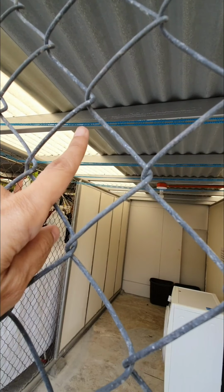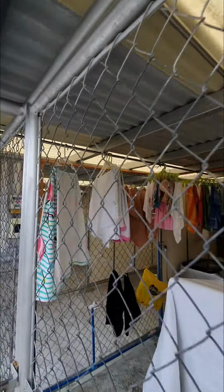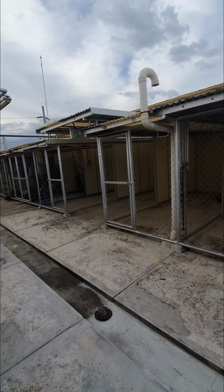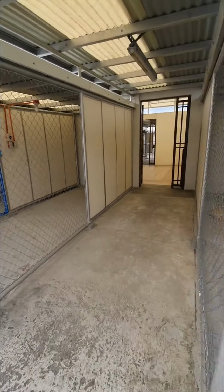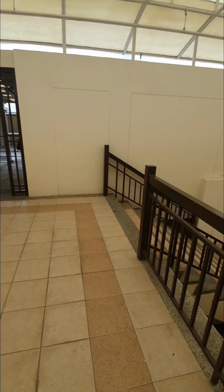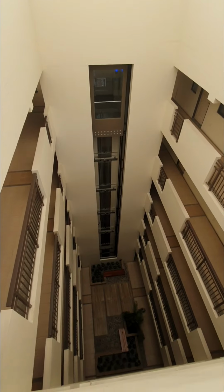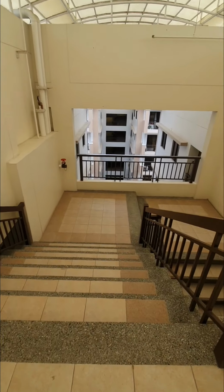And then you can also put rope to hang your clothes, or you can use steel bar. Then this area is lighted in the evening around 5:30 to 6 p.m. If you need the elevator, you can go around and there's an elevator here. So each building has one elevator and two stairs. So you have stairs on both sides. So we'll go down again to the unit.